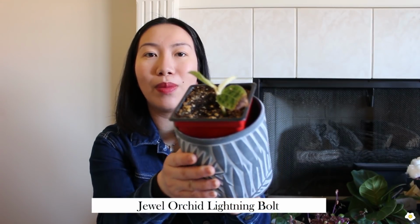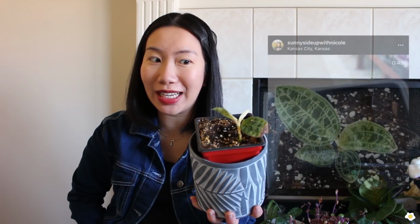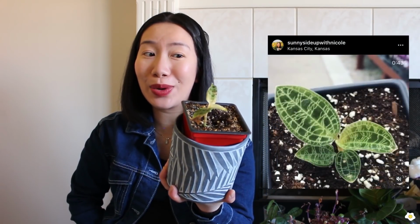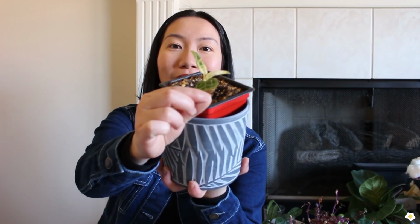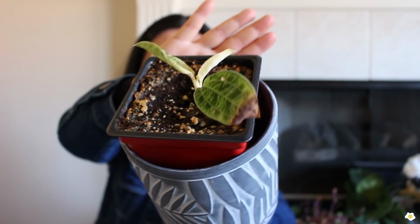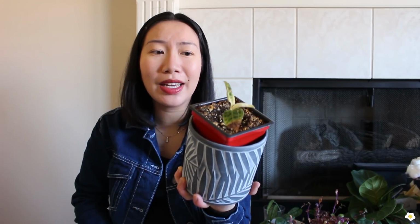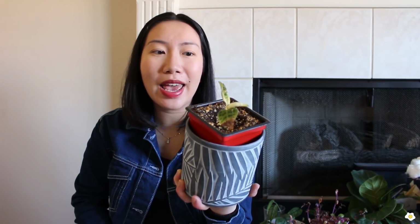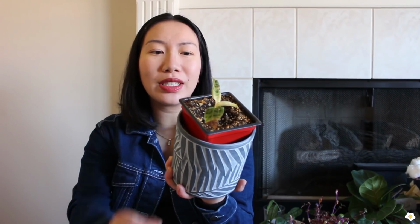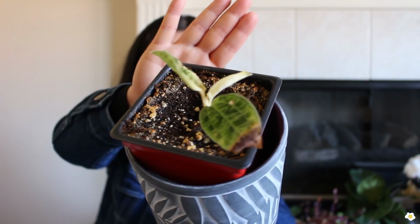The last plant purchase that I thought would make me very happy but didn't is this Jewel Orchid Lightning Bolt. I got this plant about 4 months ago and it had about 5 leaves, and now it only has 3 leaves. And this leaf is also dying right now. Look at that. It has the brown tip. Before I purchased this plant, I knew it was not an easy plant. It requires high humidity and warm temperature, but I just cannot resist the veiny look on the leaf.